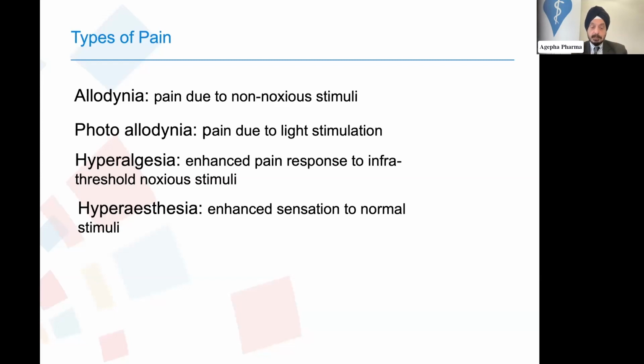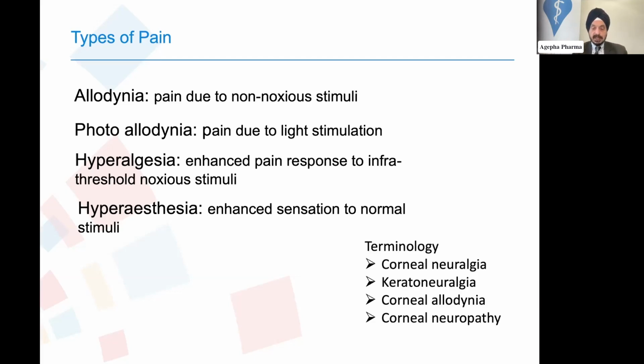Then the terms hyperalgesia and hyperesthesia. So enhanced pain response with infrathreshold stimuli. So a very, very light stimuli and the patient gets big pain response. That's hyperalgesia. And hyperesthesia is where there is enhanced sensation with normal stimulus. So one person should have X response to that stimuli, but the other one is much more. So that is hyperesthesia. So these are some of the terms we use clinically to describe some of these conditions. Corneal neuralgia, keratoneuralgia, etc., are used interchangeably.